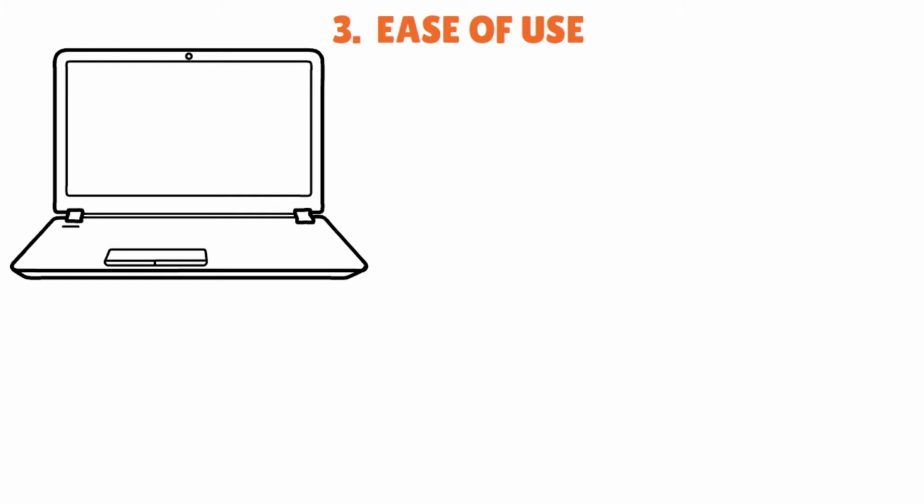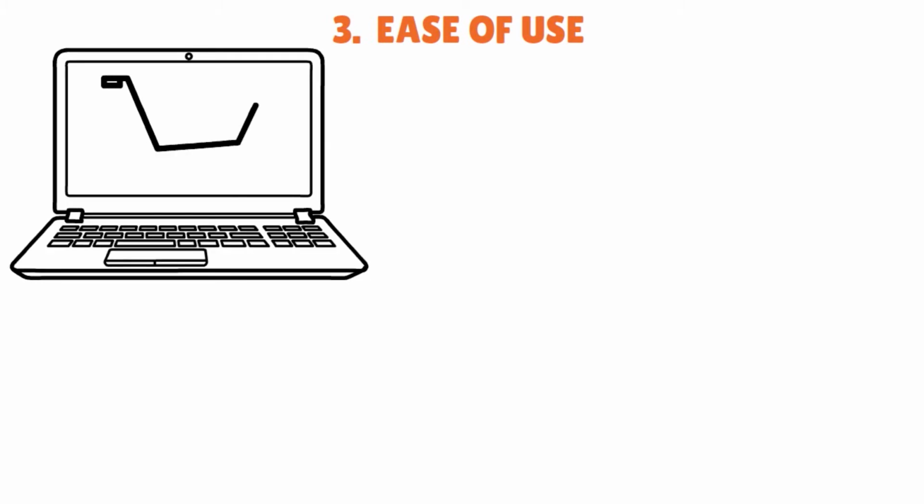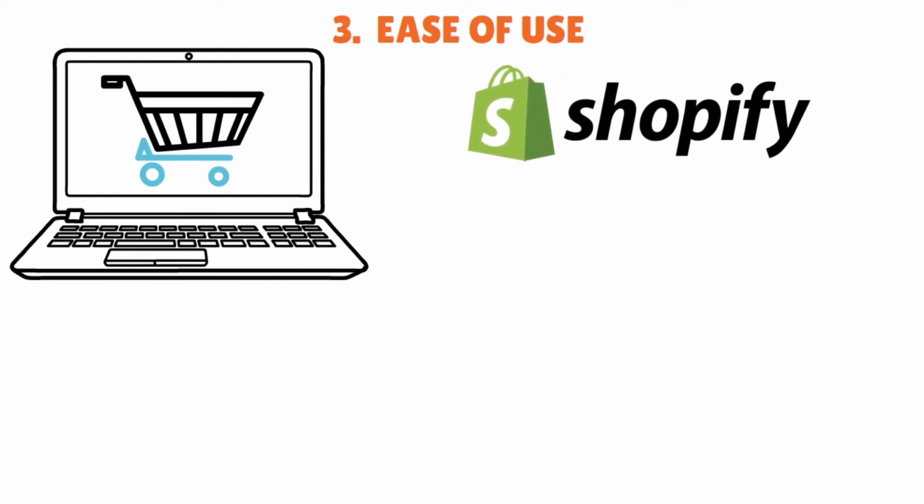Now let's talk about ease of use. This is very important when we talk about website, when we talk about the user experience, the UX. So generally speaking, all around e-commerce platforms like Shopify and BigCommerce are far easier to use than self-hosting plugins like WooCommerce. The reason is very simple. When you really think about it, all the building tools are supplied to you, ready to go.